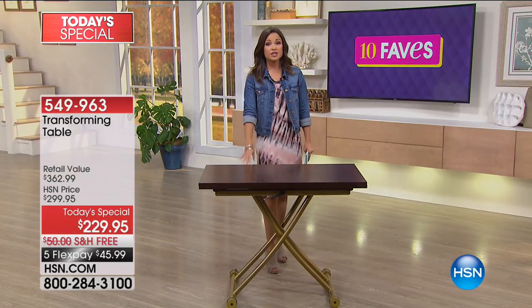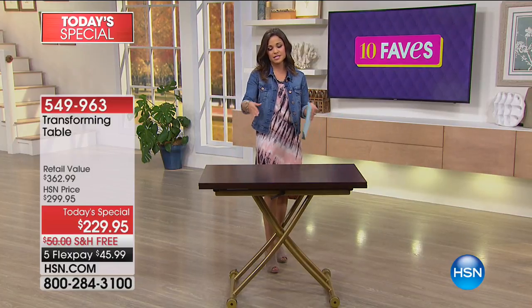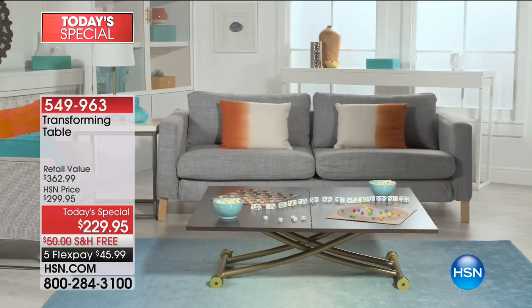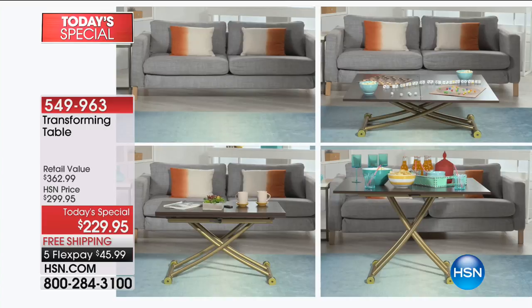This is a transforming table. So this can go from coffee table to dining table. It can seat 2, 4, or 6. You could use it for game night. Any way that you can think to use this is possible because you can raise and lower the height. You can turn the table and open it up or make it small again. You're seeing a couple of the different uses here for it.